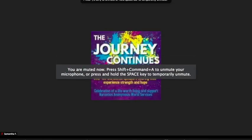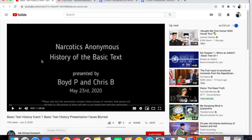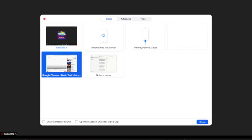Okay, so if you can see at the bottom of the toolbar, there's a share screen option, which is green, right? What's really super important, actually, before I get into that, I use Google Chrome. It's really important that what you want to share screen with is on your screen, on your browser before you share screen, right? So again, you're going to hit share screen, and being that this was the last thing on my screen, what I'm going to do is make sure that it is bordered in blue.